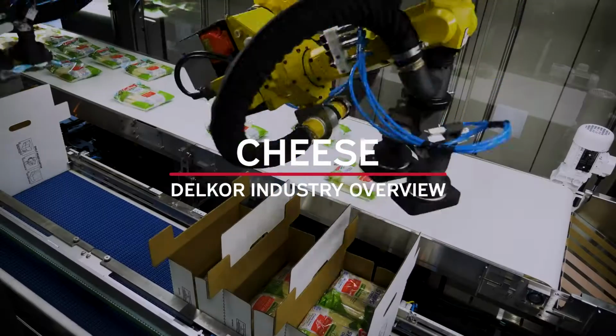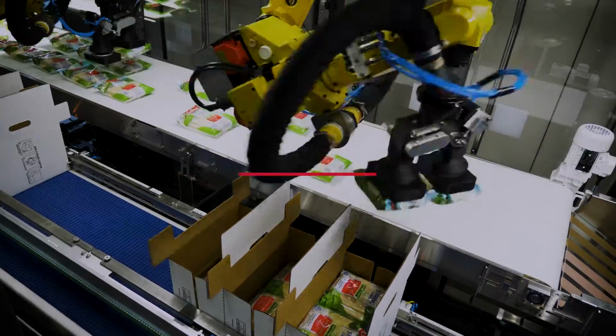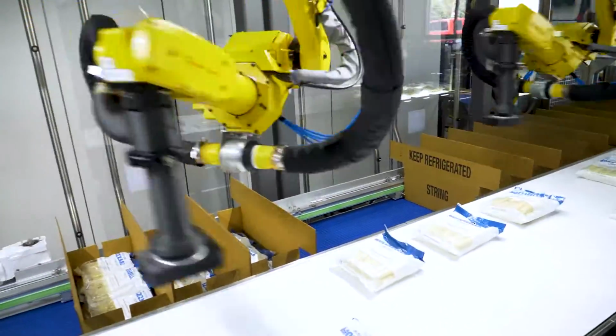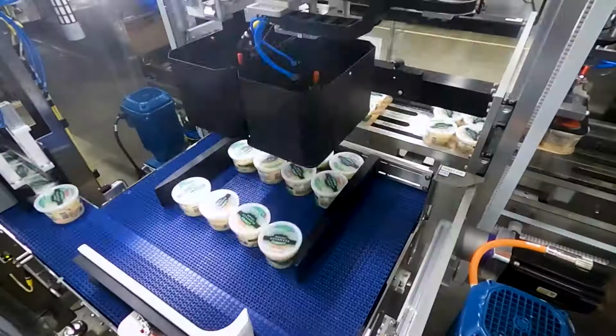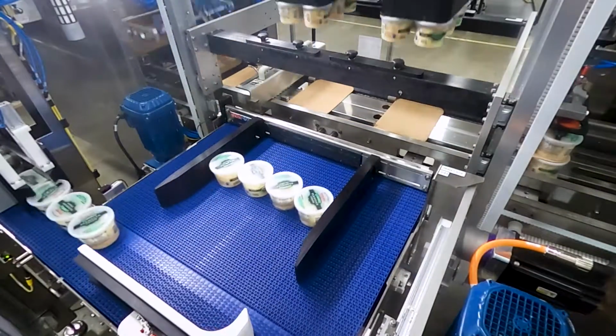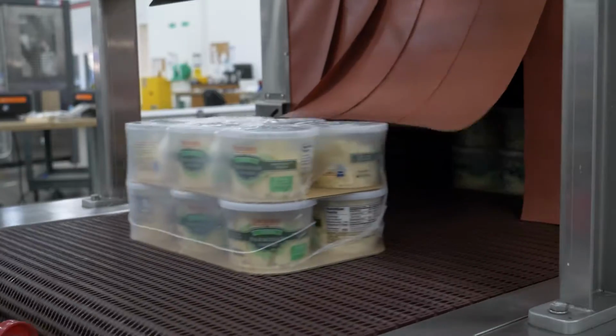Delkor is a leading manufacturer of case packing and cartoning equipment. With a full lineup of intelligent packing technology and the expertise to engineer fully integrated packaging systems, Delkor is the preferred supplier for many major cheese brands.